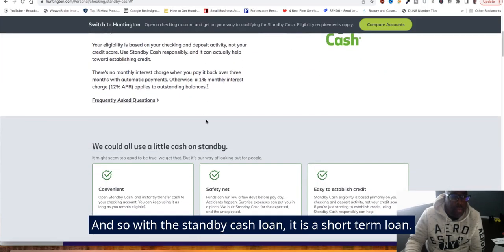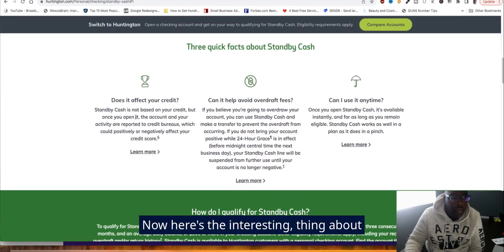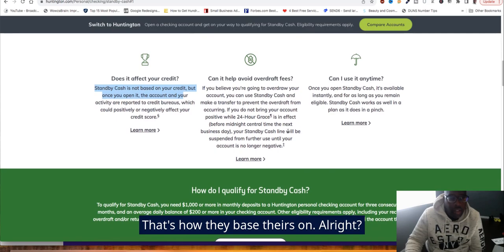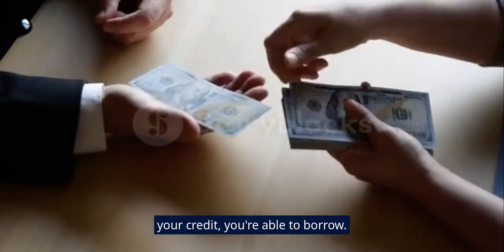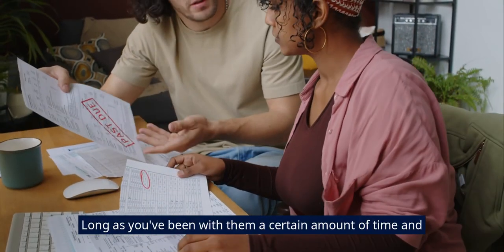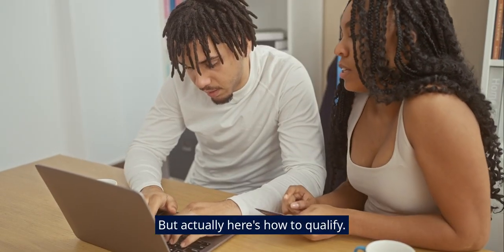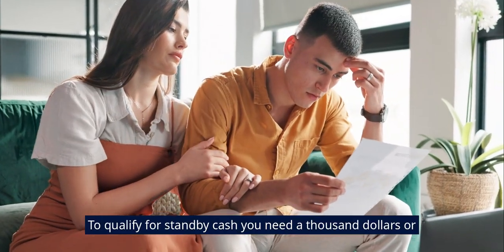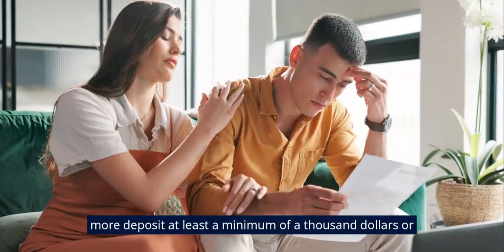Okay, and so the Standby Cash loan is a short-term loan. Now, here's the interesting thing about it: does it affect your credit, right? It's not based on your credit. It's based on your deposits in the account. That's what they base theirs on, all right? And so with this loan, because it's not based on your credit, you're able to borrow as long as you've been with them a certain amount of time and no negatives in the account. But actually, here's how to qualify. To qualify for Standby Cash, you need $1,000 or more monthly deposit. At least a minimum of $1,000 or more monthly deposit.